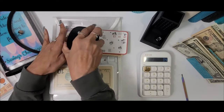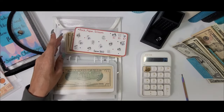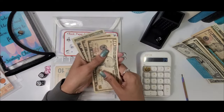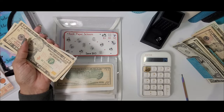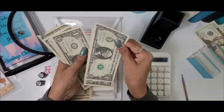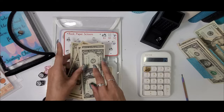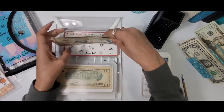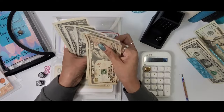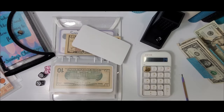Clean this off real quick. So we are going to be putting $34 in this challenge, guys, and we should end up with $60 since we're finishing it. So we're going to do 10, 20, 30, 1, 2, 3, 4. $34. So we now have 10, 20, 30, 40, 50, 55, 56, 57, 58, 59, 60. So we are done with rock, paper, scissors.